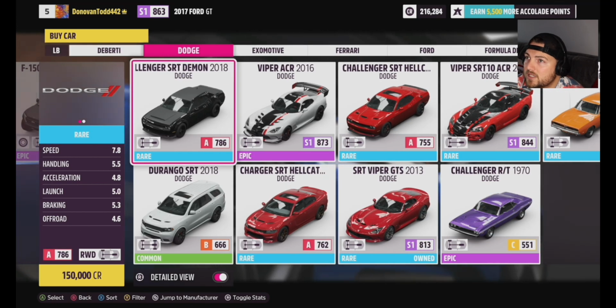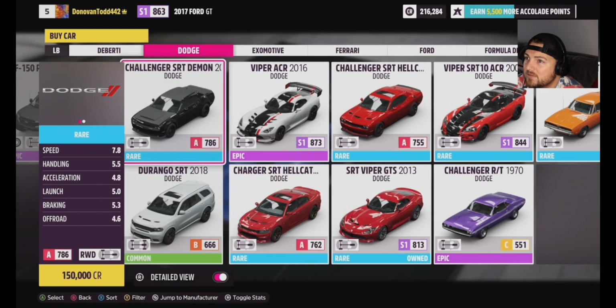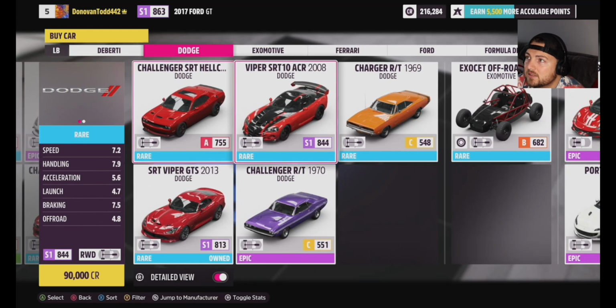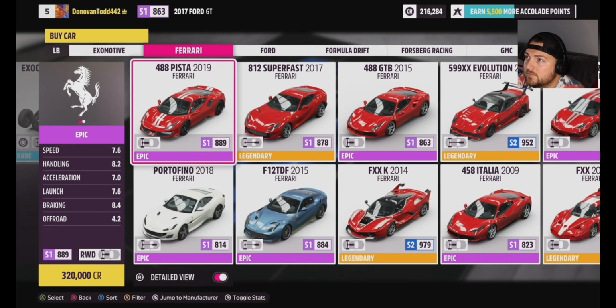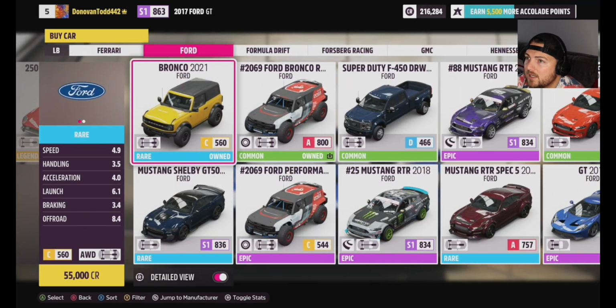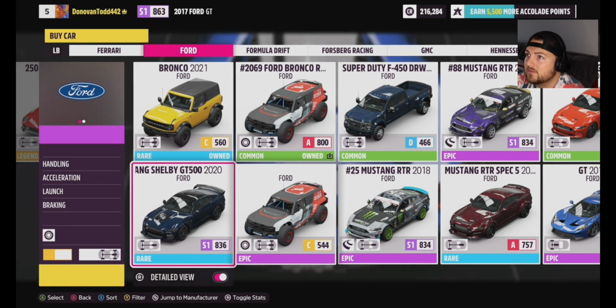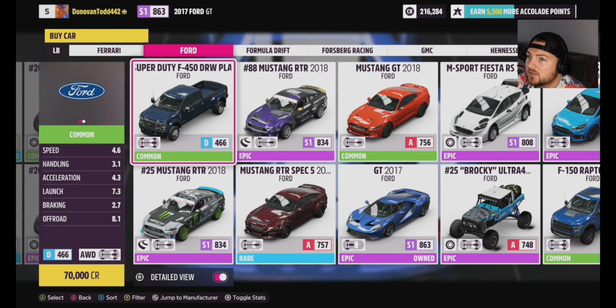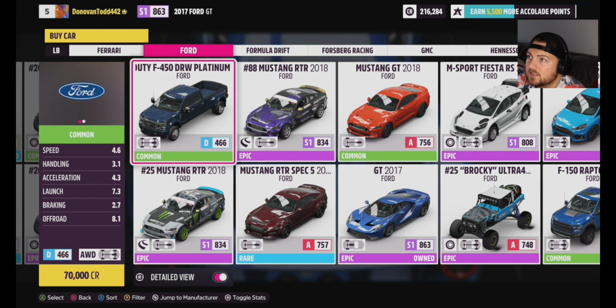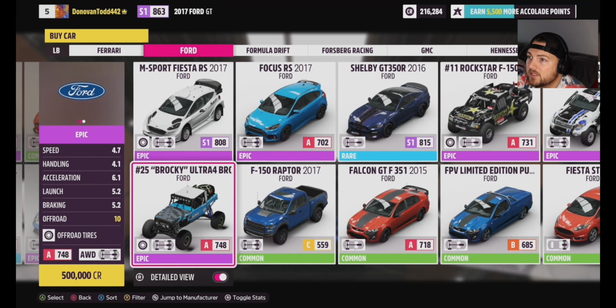A whole bunch of Dodges. Demon. Surprised they don't have the TRX in here. Alright. Ferraris. Yeah. So we got the Bronco. That might be fun to build. Definitely wanting this some point. I got a regular Raptor.